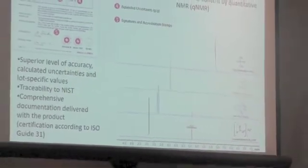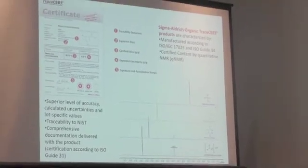So that's all the NMR science that I think we're going to do today.